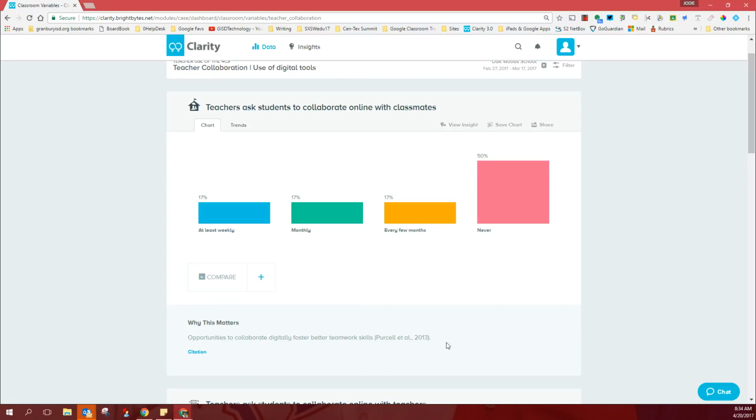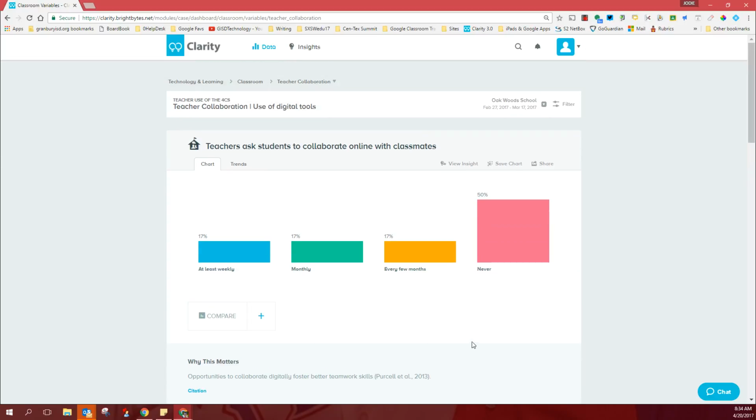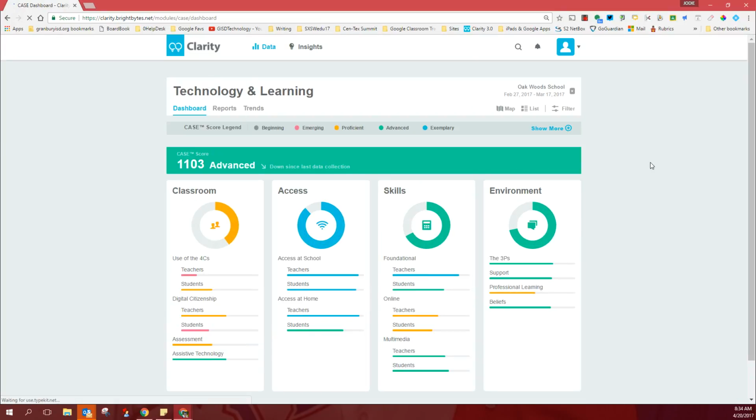When you're looking at your information, I encourage you to look at the details underneath about why this matters. There's good research and reasoning behind why the questions are being asked. And what I'd like to do is offer you the chance to come as a team, as a campus, for a day in July where we can sit down and just look at Oakwood's information and set some goals for some campus-wide projects, perhaps for next year.